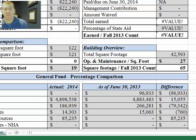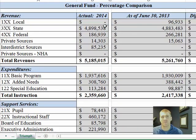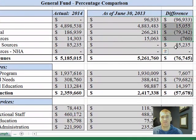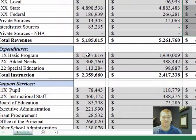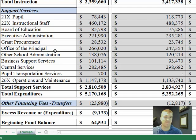As we move down into page 2, this is the percent comparison. It takes the general fund, it's just comparison. It compares June 30th, 2014 to June 30th, 2013, then the difference, and then you can see the revenues up here, expenditures. Then as we get down further, you can see the detail. Now some of these have numbers, which are accounting codes, some of them don't. NHA's order was a little different from the template, so I had to copy and paste some of these in, so they don't have them.